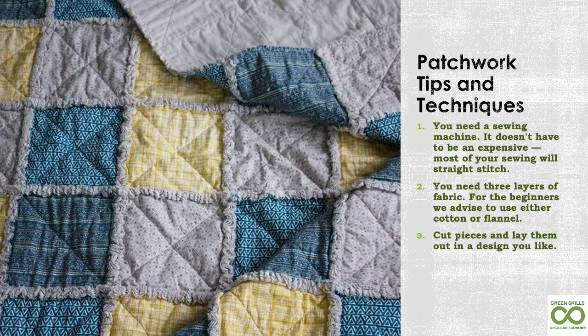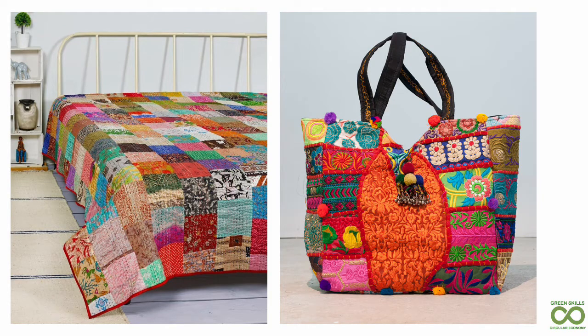You need to cut pieces and lay them out in a design you like. And you sew the pieces together, wash them, and enjoy. Items made of second-hand materials using patchwork technique are always unique. They are expression of your creative personality, and they will bring a lot of joy to your life.